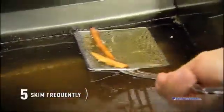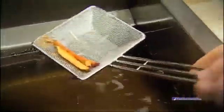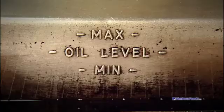During slow periods or lulls between orders, use a skimmer to remove any food particles floating in the oil. It's important to do this frequently because these particles continue to cook, causing the oil to break down and giving your fried foods a bitter taste. Frequent skimming will also make it quicker and easier to clean the fryer at the end of the shift.